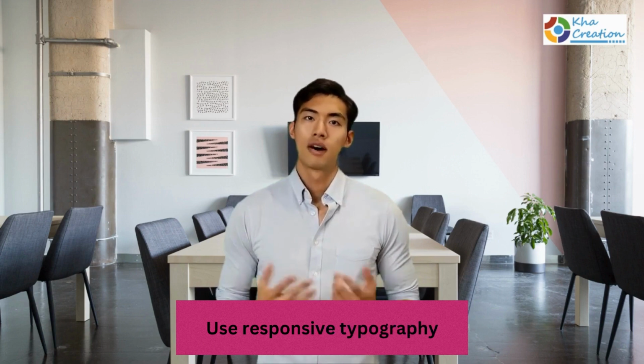Use responsive typography. Typography is a critical aspect of web design, and it's essential to ensure that your font size and style are readable on all devices. Use responsive typography to scale your font size based on screen size, ensuring that your text is legible and easy to read on any device.